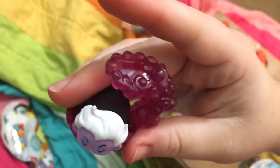Ooh, Ursula! Perfect, because Little Mermaid is one of my favorites since I was a little girl. Don't have any Ursulas yet. So she has her little cauldron from the movie that she sits in. So there she is, Ursula, and her cauldron. I have one more to open. Hopefully we won't get any duplicates.